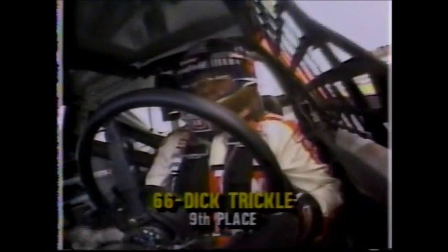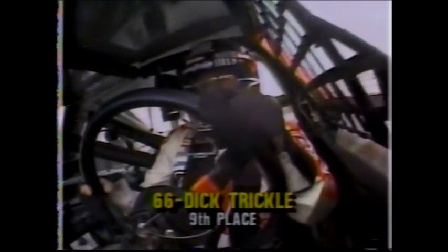And there is Dick at work. What in the world is he doing with one hand? Is he holding the car in gear? Well, it looks like he reached down to the gear shift lever. I don't know. That's just a great shot. Look at him work the wheel. Steering wheel looks bigger than he is.